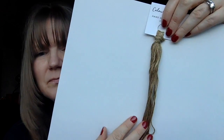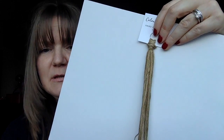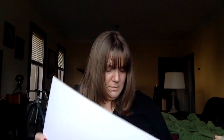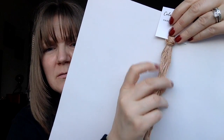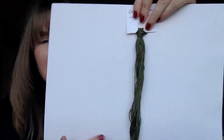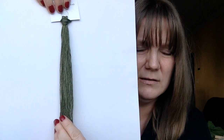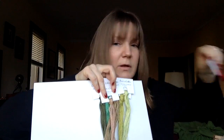Next one is Sable. Really pretty browns, light browns. Reminds me of when the leaves are just starting to change. Leaves crunching under your feet. Very pretty. Then we have Bare Copper. Peachy tones, some browns in there. Very nice. And then the last one I got is called Seaweed. And I can't tell. I'm losing my light. Oh, but this is pretty accurate. It's really pretty green. Here we go.